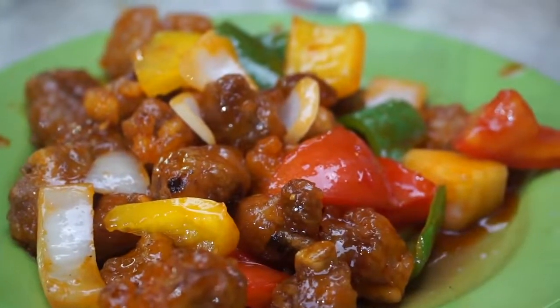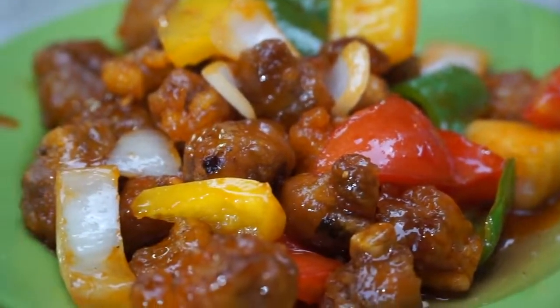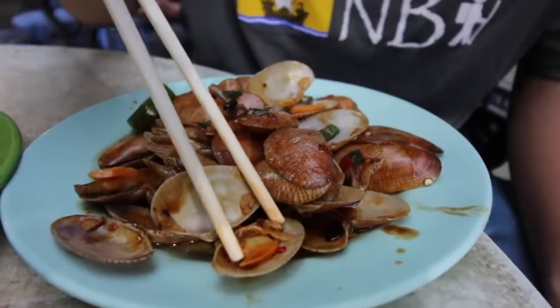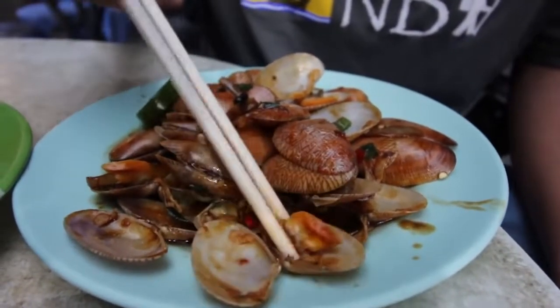Oh yeah. Oh, that's really good. Boneless pork, really, really tender. Sweet and sour, not very salty. It has a nice kind of zing to it. That's really good. Next up, let's try these stir-fried clams with chili black bean sauce.